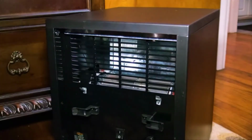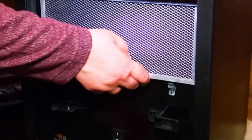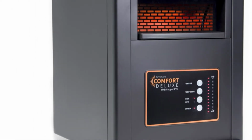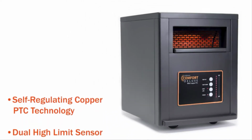Simply remove and rinse the filter with water as needed. Be sure it is completely dry before reattaching it to the heater. The AirNmore Comfort Deluxe, compact, powerful heating for rooms of any size.